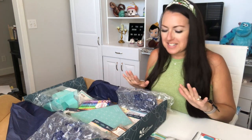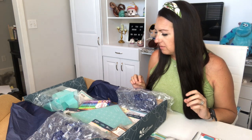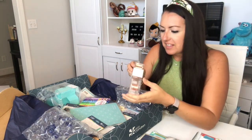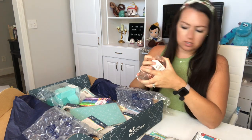So I'm going to jump into the goodies. Erin Condren has a bunch of new stuff. I ordered all kinds of really cute stuff, and I'm just going to share with you as I get it out. So I think this is new, and all of this is new to me. Most of it is anyway. Maybe I should get out my scissors.